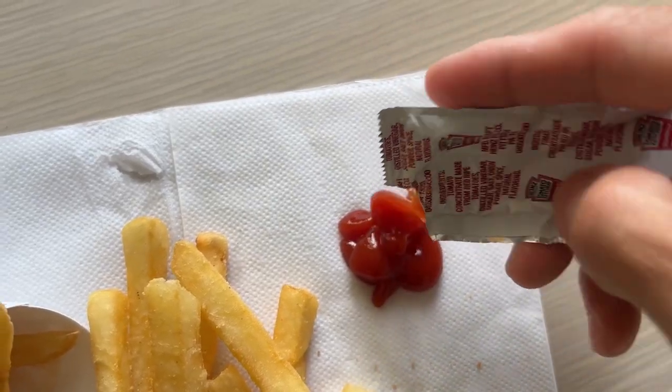Oh, it's good. This straw is made of paper. Put my ketchup first on the napkin. Sadly, I only have one. Aww. You know, I need at least 5-6 of this. Yeah, maybe my bad, I didn't check it, but please give more ketchup. Burger King French fries.